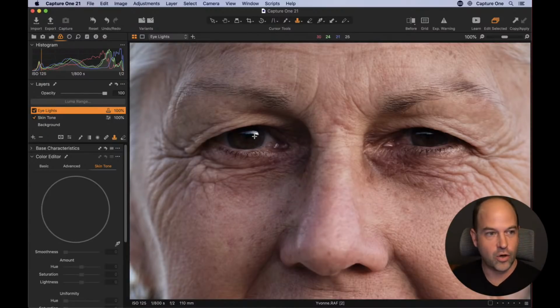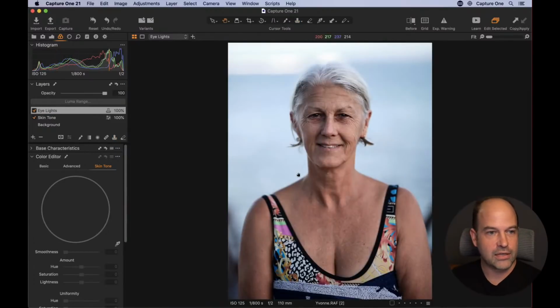So let's option click. If we option click, that's going to be our source point. And then I just want to brush in a little bit over here and stop when I think it's about right. So that's pretty good density, maybe a little bit more. A couple more brushes and then we're good to go. If I press H on my keyboard, that gives me my hand tool back. There we go, that's just a little bit brighter.